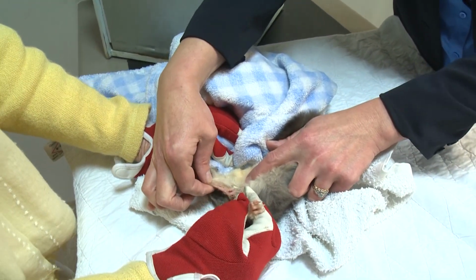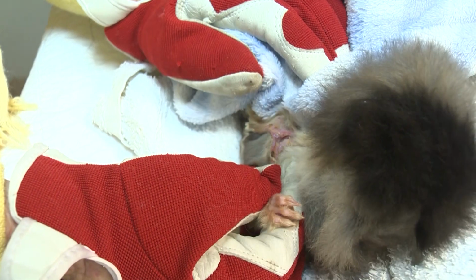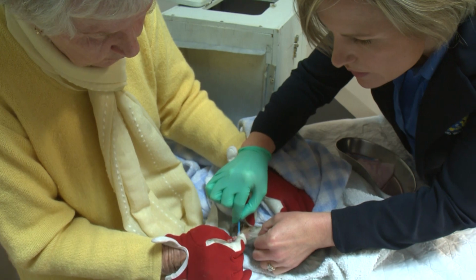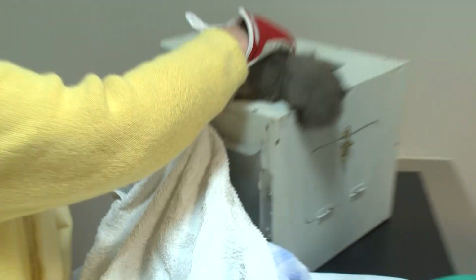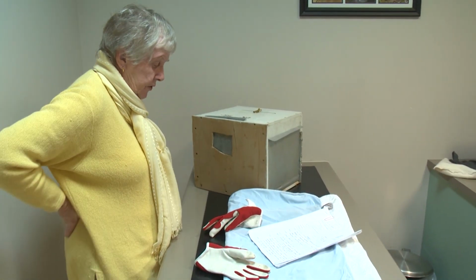Some of these squirrel gliders we can get them to heal and be released into the wild. It depends on the size and the site of the trauma. Those injuries that involve the wingspan of the membrane are very difficult, if not impossible, to get to heal. It's on antibiotics. It gets weighed every week, it gets fed. The antibiotics are in its food and it gets checked every week. 251 grams, so it's put on nearly 60 grams.